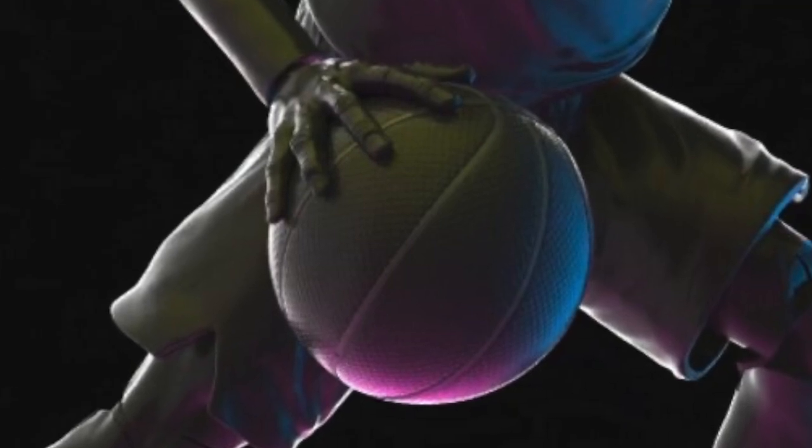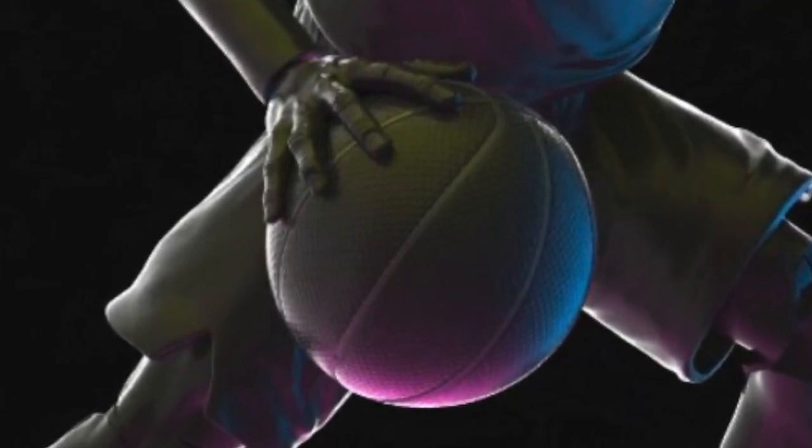The first figure is slated to drop on September 22nd, so the day before my birthday. They announced they were going to be doing Starting Lineup figures a month or so ago, but really didn't give us any details.